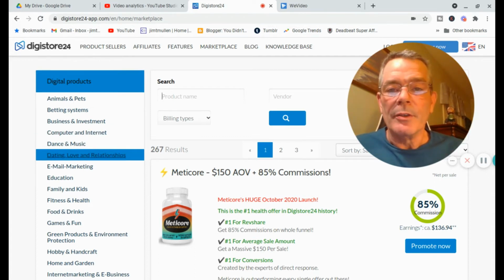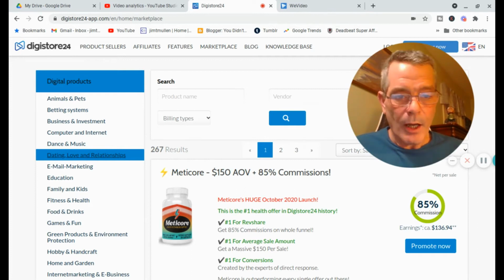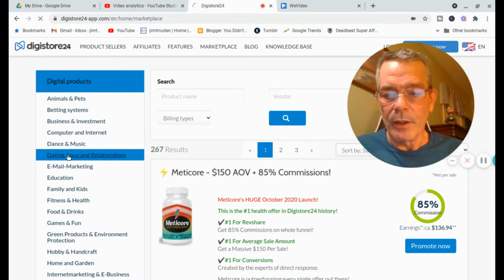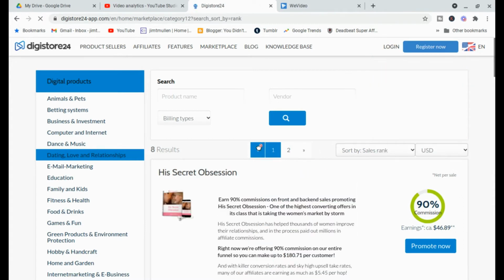The 3 evergreen niches. Evergreen niches means they never go out of style. They're always in demand, and that's health, wealth, and relationships. Health, fitness, stuff like that. Wealth, make money online, and of course, relationships, dating and stuff. So we're going to go over here. We're going to pick a product.